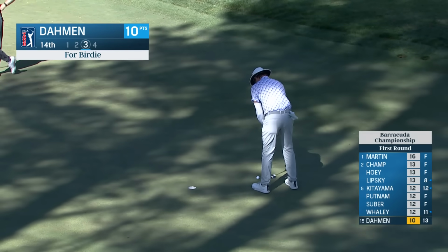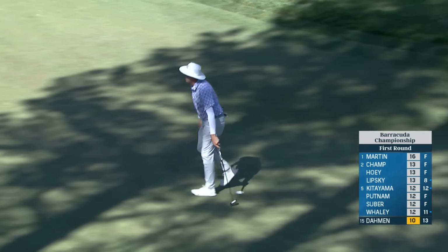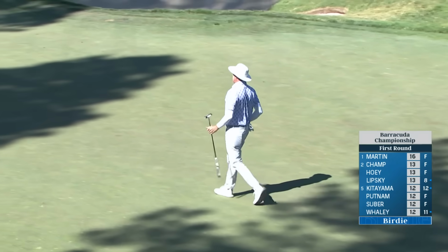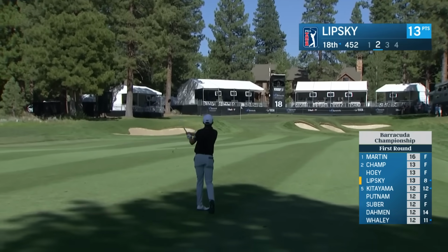Joel Dahmen in there tied on 14. He's got it going right now. Jumps from 15th all the way up to 5th with 12 points. Lipsky in the fairway on 18, about to make the turn.